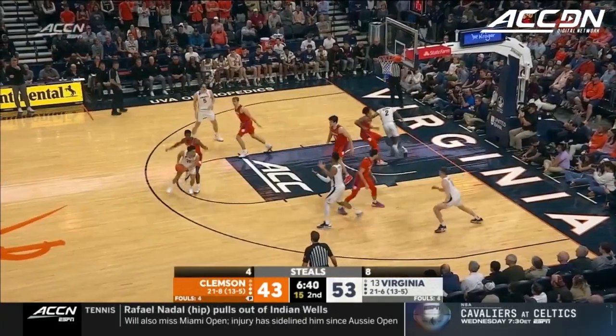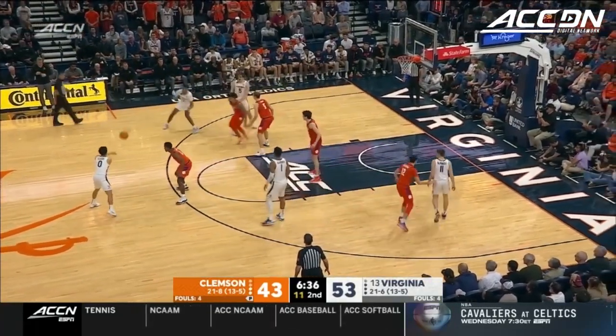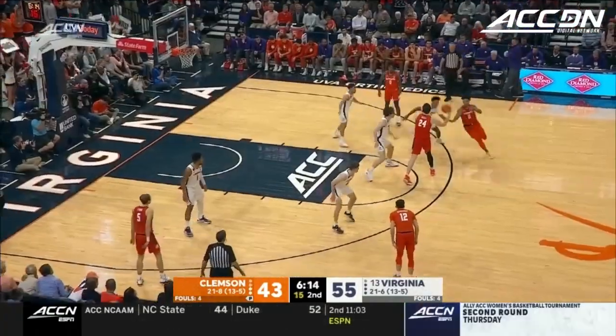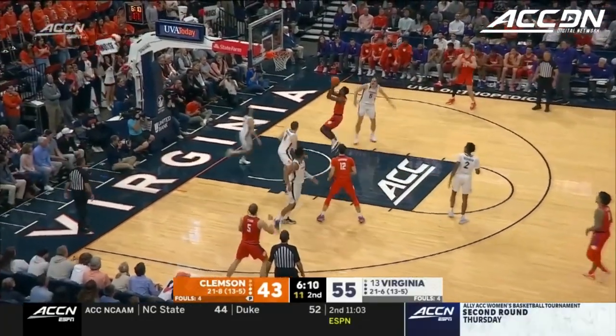Clemson has been in trouble throughout this game. They've gone to P.J. Hall coming out of the timeout. Tony Bennett drawing up the trap and making sure they got the basketball out of his hands. Reese Beekman with the mid-range pull-up. But this Cavalier team, I think, to be successful in postseason play, has to get offense from Beekman and Clark.